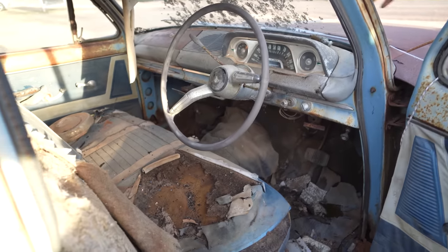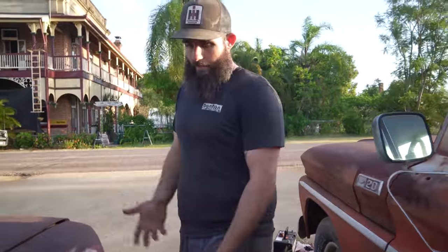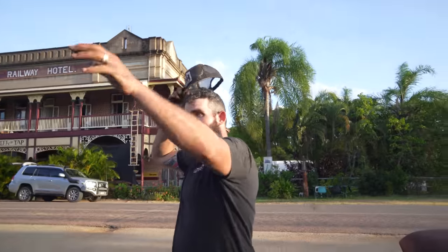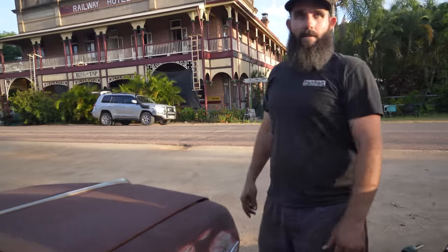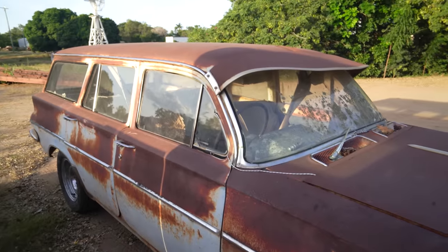Everything's there. Like you said, Bam, it's complete. It's a runner and driver. It's got a bit of rust, but if you're half handy with the grinder and welder, man, this is an awesome project. And this is something you could do one piece at a time. You don't have to completely pull it apart. Find a roof rack, surfboards. You'd be the coolest guy in the car park, man. Or just leave it exactly like it is. Obviously, replace floor pans, replace the carpet, replace the seats.